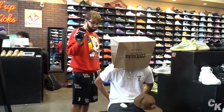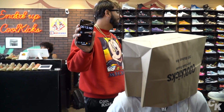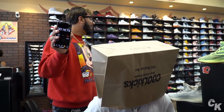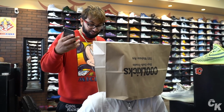These are the new balance. These are the new ones that just came out. What are the names of it, though? I think he's got to figure out a name. Damn. He was right with the brand. He don't know the name. I don't know the names. You got 10 seconds left. Nine. I don't know. It's just a new balance. Six. Five. Four. Three. Two.